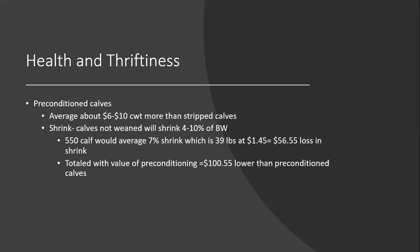So let's put this in perspective. If we take a 550-pound calf that's not weaned to the sale barn, and we take it right in the middle and do a 7% shrink on a 550-pound calf, that's going to equate to 39 pounds. If we value that, and I know recently our prices haven't been the greatest, but for a good weaned calf you can still get on our cash market about $1.45 per pound. Well, that times 39 pounds equals $56.55 that you lost in the shrink that occurred on that calf while he was standing there bawling, not eating, not drinking, trying to find mama.